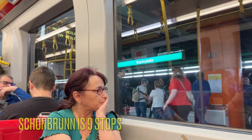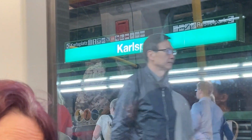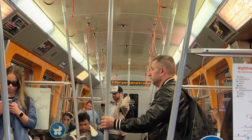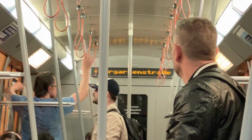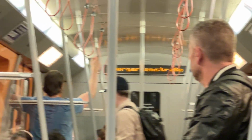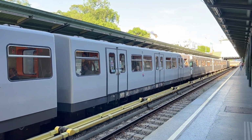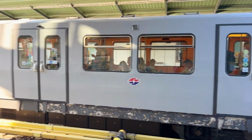You can track your stations by looking out the window at each stop, and some trains announce in English, and then there is a listing of the next stop inside the train at the end. We arrived at Schönbrunn Station, and now it's a short walk to the palace entrance.